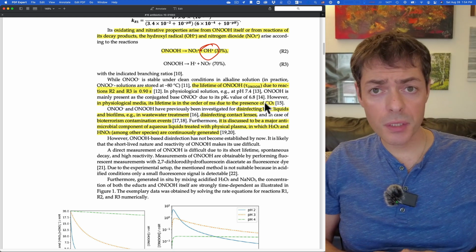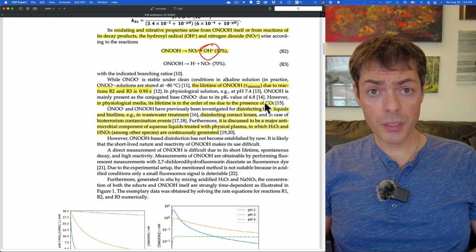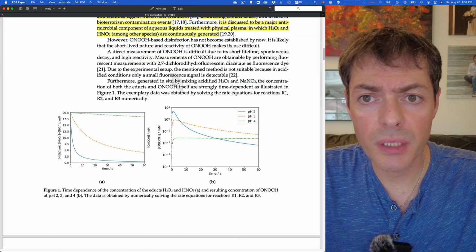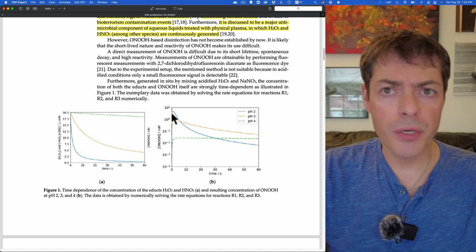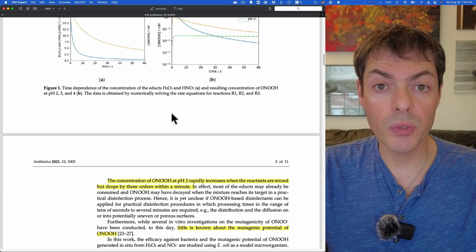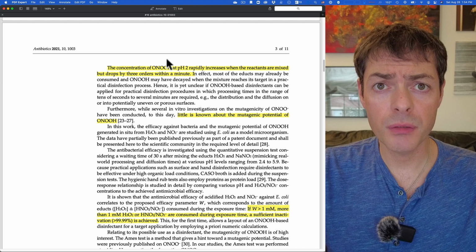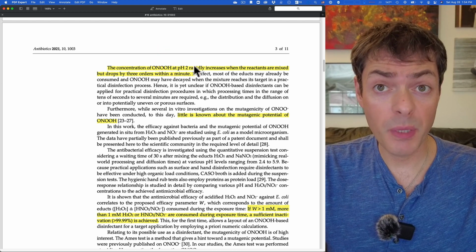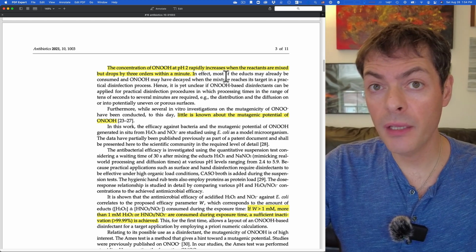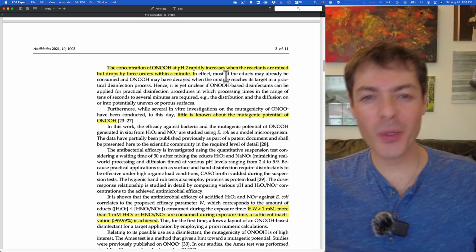And authors address this by mixing hydrogen peroxide with sodium nitrate, waiting for 30 seconds, and then mixing it with bacteria. So let's look at some details. There are many graphs here, very important details, but I'll brush over them because I don't think they contribute to the big picture. The main point for me here is the concentration of peroxynitrous acid at pH 2 rapidly increases right after you mixed everything, and then within a minute drops 3 times. So you have to use this thing very quickly.